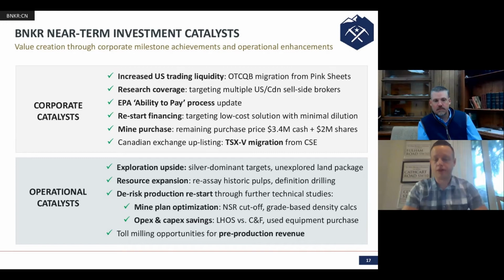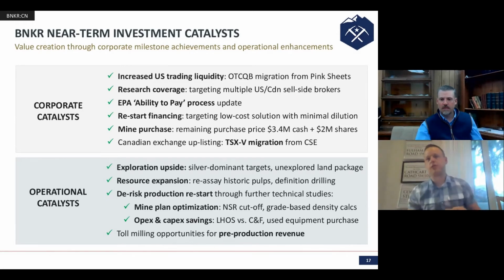Research coverage. If you go onto our website, you can see we don't have any research coverage right now. And so we've been working and telling the story with a lot of capital markets players, a lot of research analysts over the last few months, and we've been getting traction. And I think investors can be looking forward to some progress in the very near term on that front. The next three catalysts, these are all going to happen at the same time as we plan them.